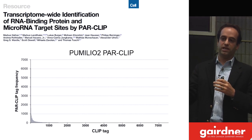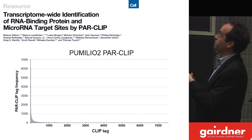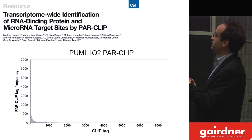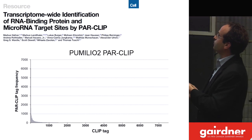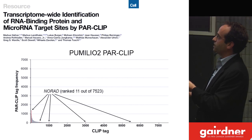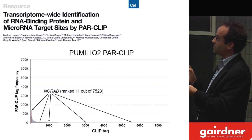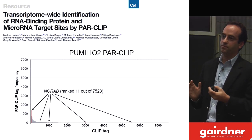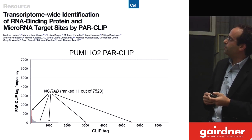And fortunately, in part because PUMILIO is so specific, a CLIP-seq experiment, which involves cross-linking the cells and then identifying all the binding proteins, has already been performed for PUMILIO2 by Tom Tuschl's lab. And they identified 7,500 binding sites for PUMILIO2 genome-wide. And remarkably, in their data, we were really excited to see that a site in NORAD is actually the 11th most abundantly represented CLIP cluster in their entire data set. So we were really excited by this, but then we realized something.